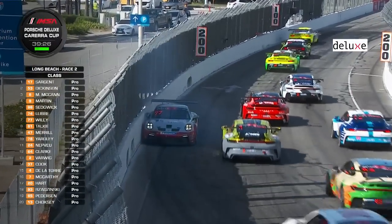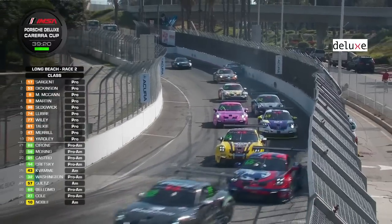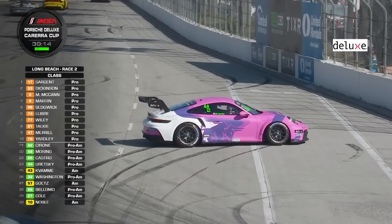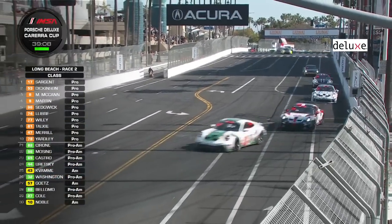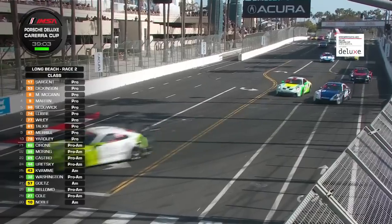It's the Apex number 77 car of Travis Wiley who was pushed around there, facing the wrong direction. Everyone has missed him, so drama in the early part of this 40-minute contest, and there's another spinner, and this time it's the purple and pink number 44 Moise Reski, the accelerating performance car that's gone down.